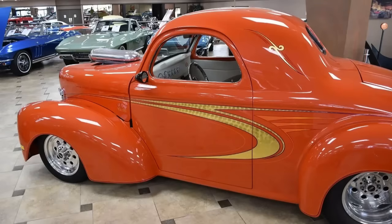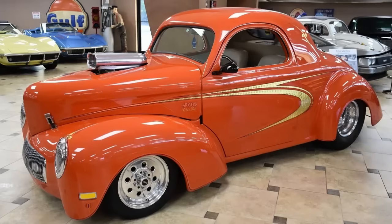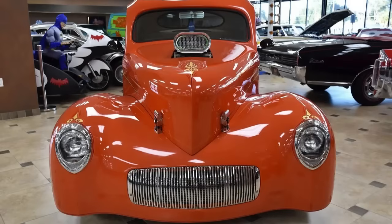Chassis and suspension: the Willis rides on a custom tube chassis with an independent front suspension and coilover shocks, providing improved ride quality and precise handling. Stopping power comes from four-wheel disc brakes, and the overall setup has been engineered for both show and street.